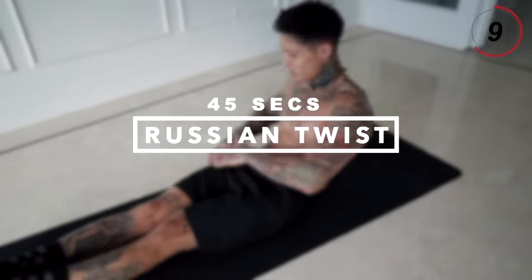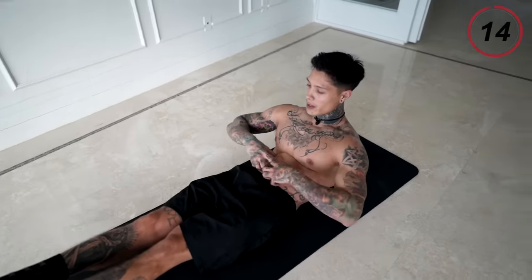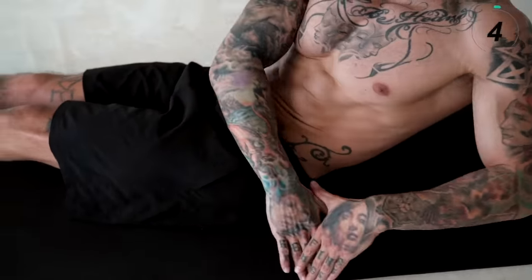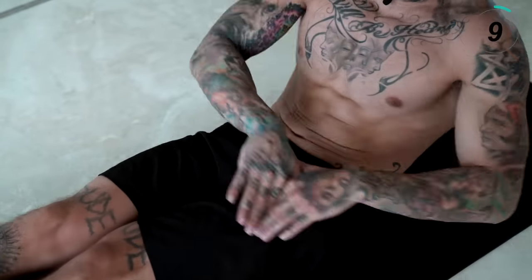Now the next exercise we're gonna go into is gonna be Russian twist. So let's go ahead and take a seat. So we're gonna bring our feet up, ankles tight together, legs straight, core tight, touch one side, touch the other side. Keep it going. If it's too difficult to keep your legs straight, you can try bending them, but the straighter your legs are, the more you're engaging your core.